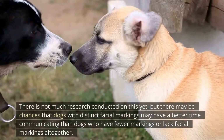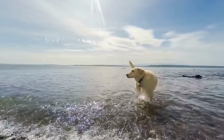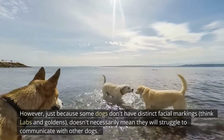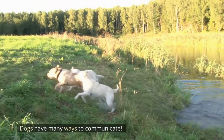There is not much research conducted on this yet, but there may be chances that dogs with distinct facial markings may have a better time communicating than dogs who have fewer markings or lack facial markings altogether. However, just because some dogs don't have distinct facial markings, think labs and Goldens, doesn't necessarily mean they will struggle to communicate with other dogs. Dogs have many ways to communicate.